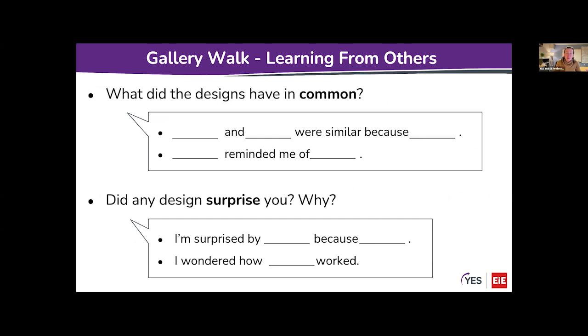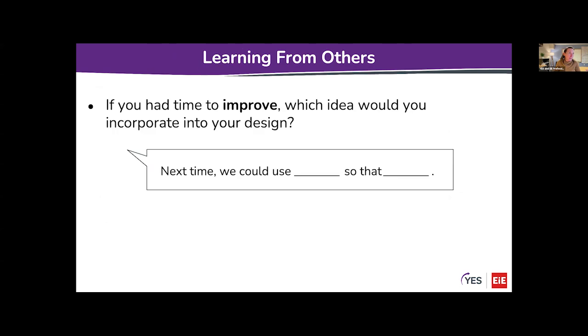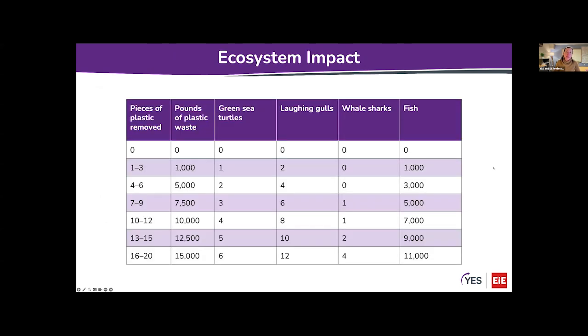And so then students do a little gallery walk of all the designs so that they can see how different people's designs are and what's in common, what are different, do any designs surprise you? And if you had more time to improve, what would you do? And then they think a little bit about the application.